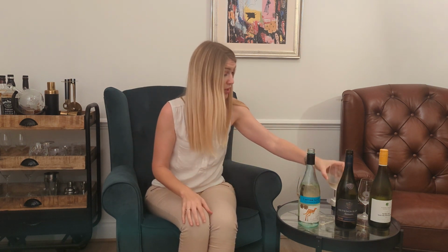Very different, totally different wines, funnily enough, having the same grape varietal, but they're just totally different.